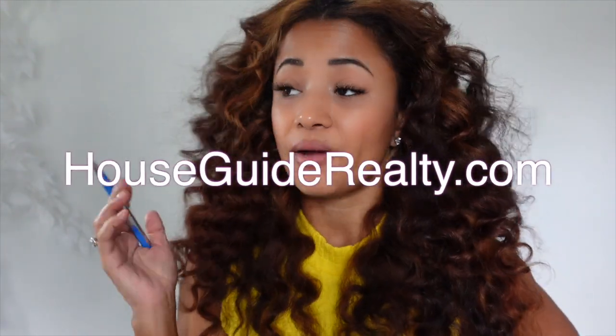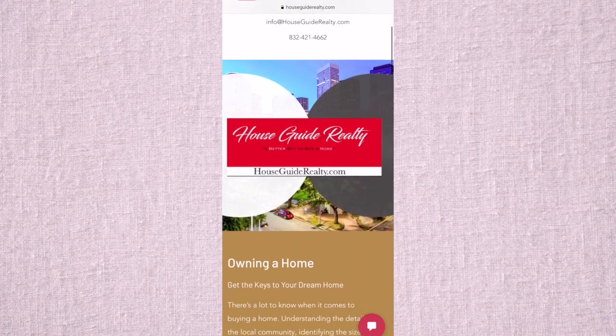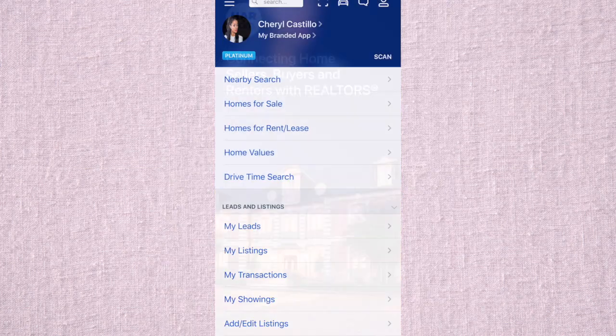Now, if you're looking for a house, a townhome, or a condominium that's privately owned, then I will send you my mobile app. You could also, ahead of time, without even having to ask me for it, go to my website right here, HouseGuideRealty.com, and on that website, I have a mobile app. That app is through the Houston Association of Realtors. That app is used by people that are buying. So if you're buying or looking to buy soon, you can also download that app. It's HouseGuideRealty.com. First page, drop down to the bottom, and there is a link that you can click to download on your phone.